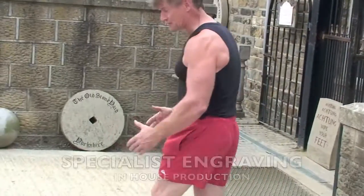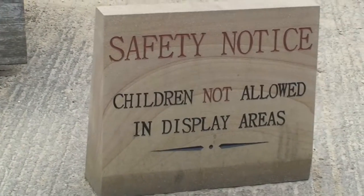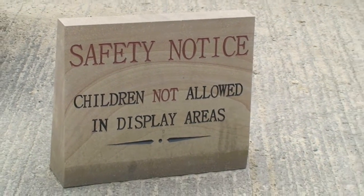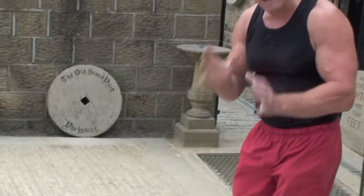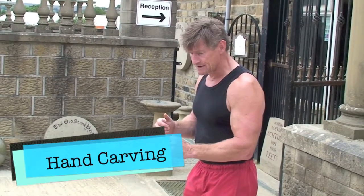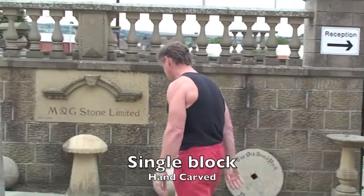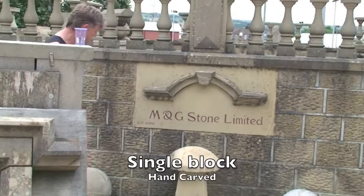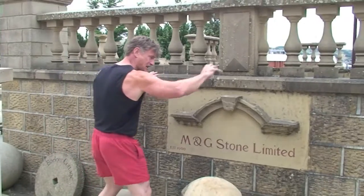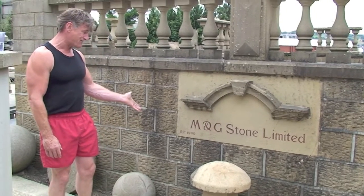In our works, we undertake specialist engraving, which is done in-house. Some companies provide services where they have a machine, you provide a template, and the machine simply sandblasts and etches the stone. But because we are a traditional masonry company, we are still taught the old traditional ways of hand carving technique. This particular motif, which is used for M&G Stone, has been carved out of a single block. All the letters are hand carved, and that's established in 1990.